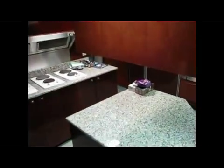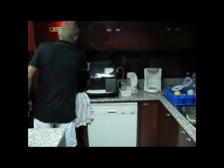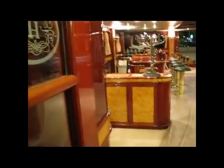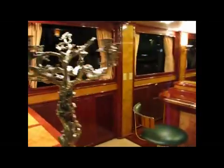Okay, so this is the galley. Very nice. We got more lights. Sorry for walking. Give us a few more lights. This bar. Okay, main salon.